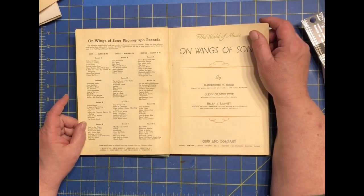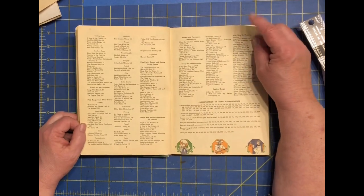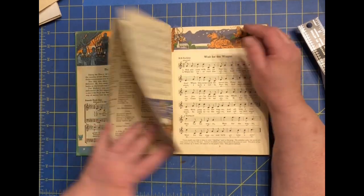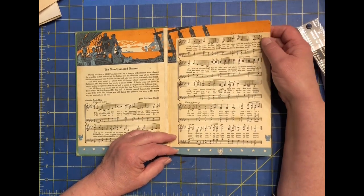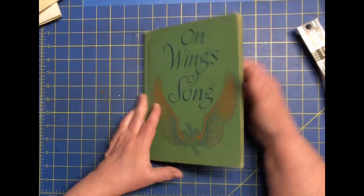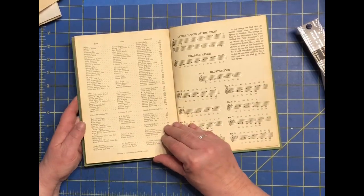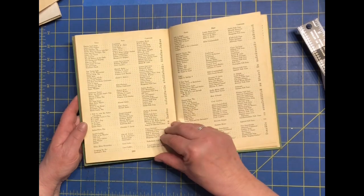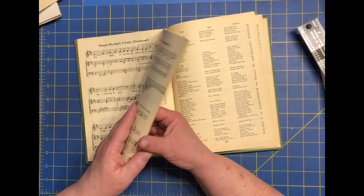I do not see a date for this. I do not see a date, but it is definitely old. Could have Norma Wrightsell had this book. Anything in the back? Musical terms. Printed in the U.S. Oh my goodness. I can't get my fingers to move.